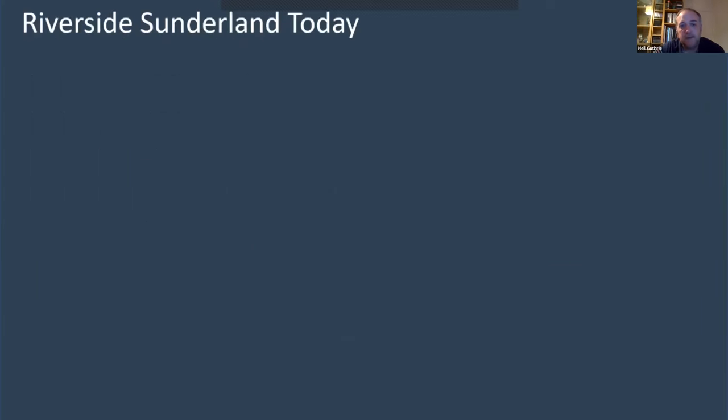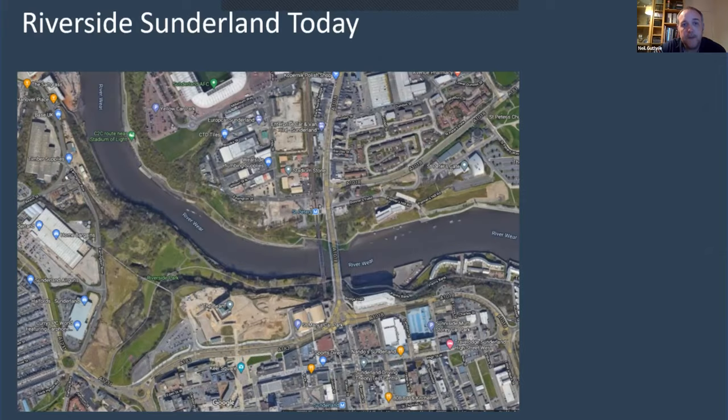In terms of Riverside Sunderland itself, this is an aerial image of the site today. So you can see areas of undeveloped land, a great riverside park that sits in the middle of the development zones, and some industrial land on the north of the river, which then continues onto the football stadium. It's really a strategic edge of city location, and should really be supporting the growth and regeneration of our city.